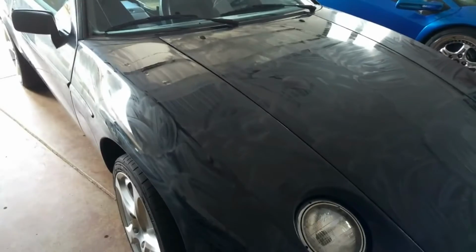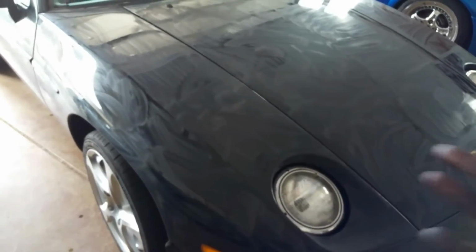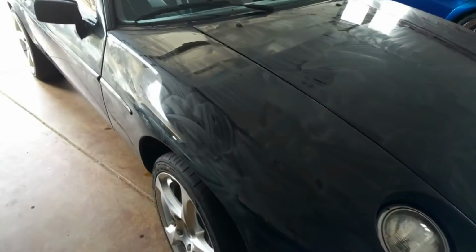I can show you my hand. It is definitely black polish, not white like most of them. So if you don't get all the polish out of the cracks and everything, it's still going to be a black color, which is nice. So we'll see how it works. I am by no means endorsing any product. I don't use them enough to know what is better and what's not. But let's see.